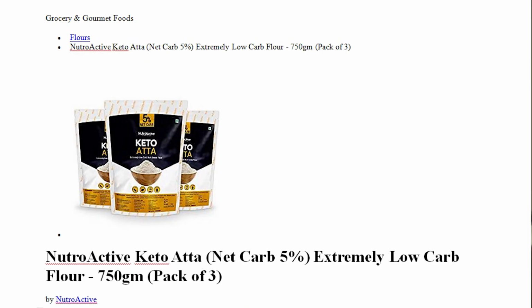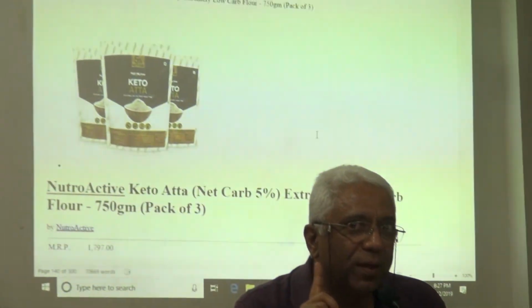Or if you want to eat it, get back the old variety which is not in cultivation today, because unfortunately the world has changed for so many reasons anyway. So we give our patients keto atta, which is made from almonds and some seeds like watermelon seeds and all that. And one roti will have only 1 gram of carbohydrate.